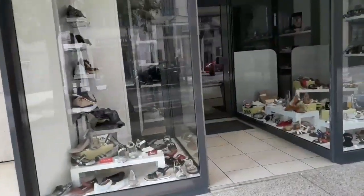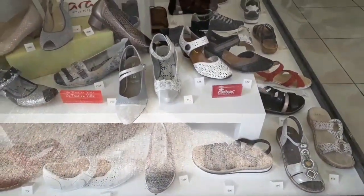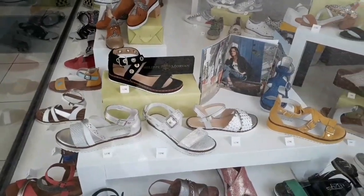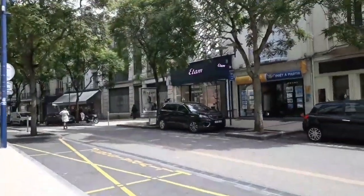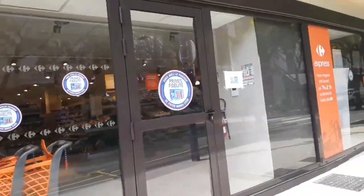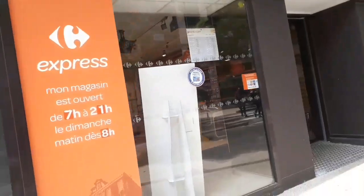There's some shoe shops here. Look at the shoes, the prices. It's 125 euro, 99 euro, like that. Shoes, 109 euros, like that style. Most of the shoes are actually about 100 euros in that shop. I've never bought any shoes from there. And then there, this is a popular convenience store here. Most people in Verdun come here to buy something.